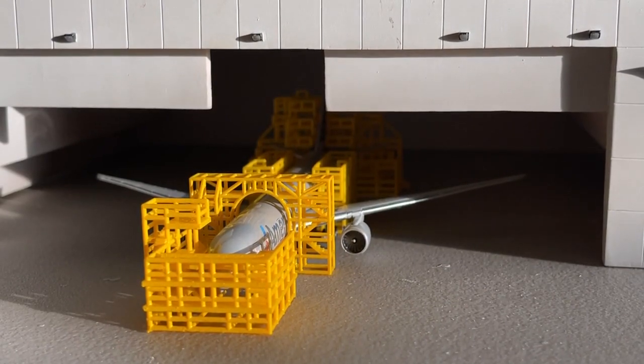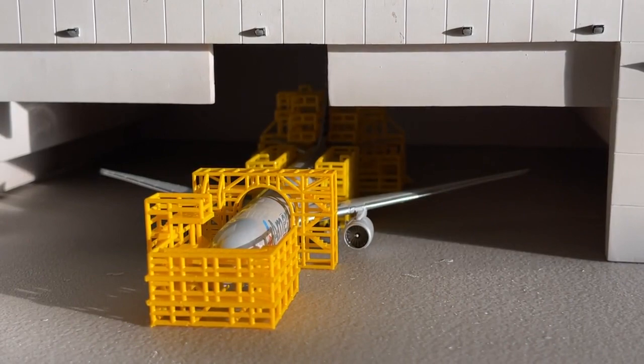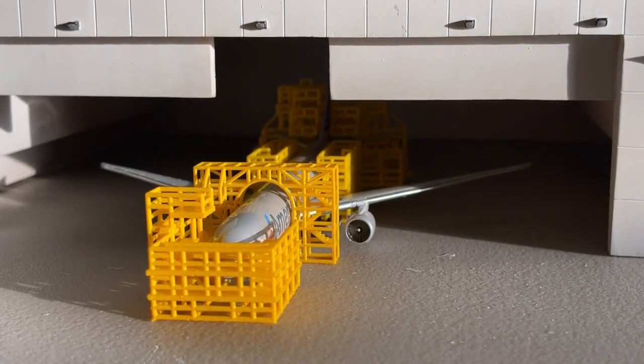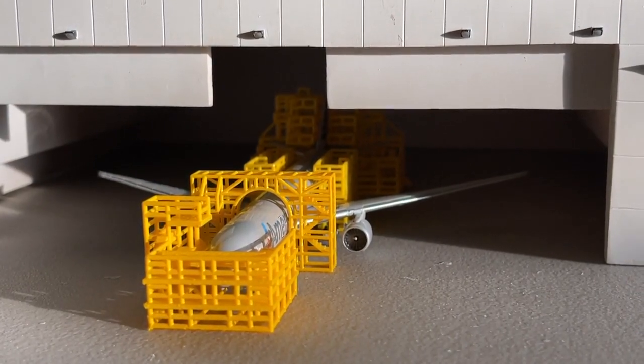It is looking really nice, and I'm very glad I chose to pick this up. This makes it even more realistic. I wasn't struggling, but I didn't have any realistic maintenance ground service equipment, so I'm very glad that Gemini chose to make this and I'm able to get it and utilize it, because now we have realistic maintenance.